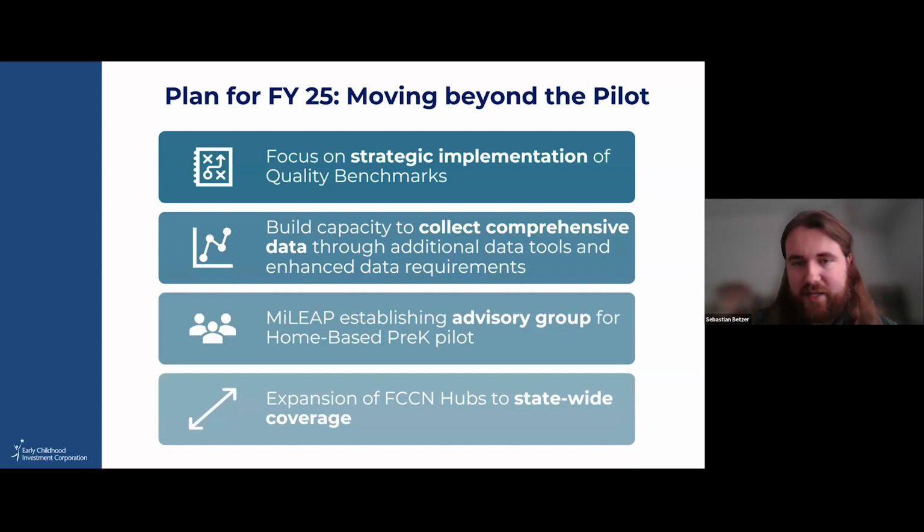Building capacity to collect comprehensive data through additional data tools is another thing that we're focused on. That's something that you'll also be a part of in this work if you're successful in being funded: we're going to take part in a lot more intentional data collection that allows us to really support, again, that informing of policy decisions based on provider voice.